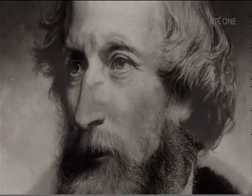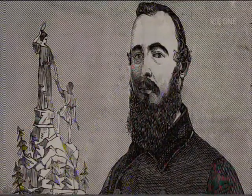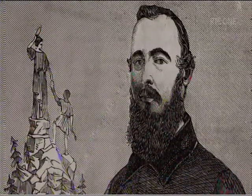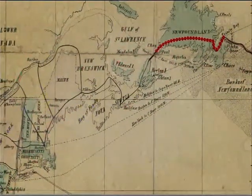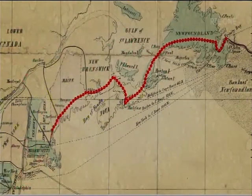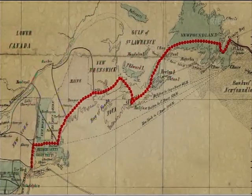Cyrus Field was an industrialist in New York. He made his money in the paper business, and he had more or less retired in his 30s. But a chance meeting with a man called Frederick Gisborne, who had an idea that he would lay telephone poles along Newfoundland. He would lay the wire across the Cabot Strait to Nova Scotia and on down by land to New York. And then he would intercept messages off the ships in Newfoundland coming from London, and he would save 4 days in time.